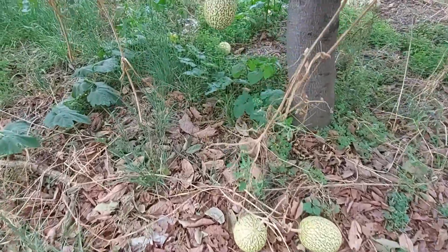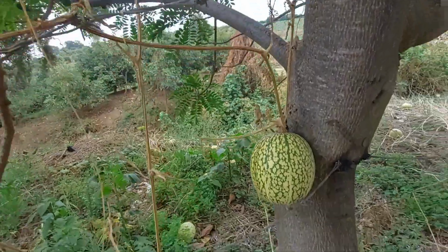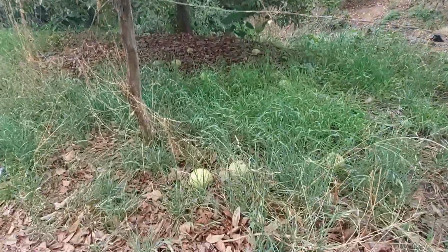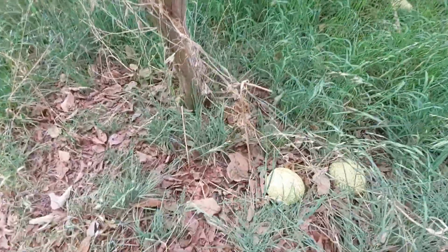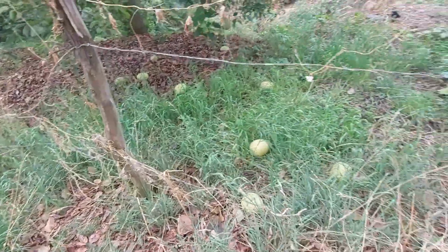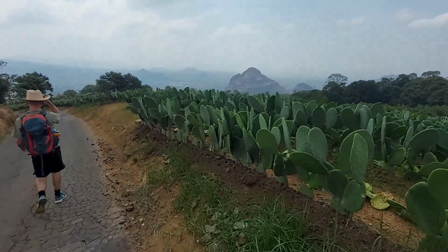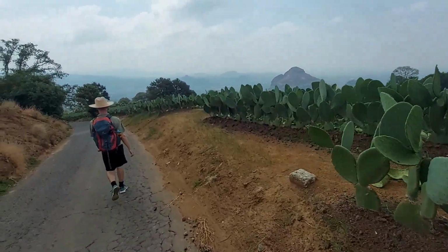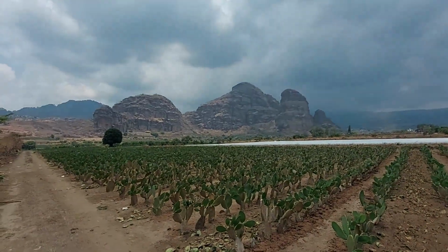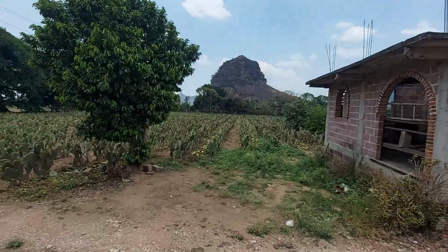Here's some of these big squash of some type. That looks like it's growing on rope. It's part of the tree. They're big. This is where we're going.